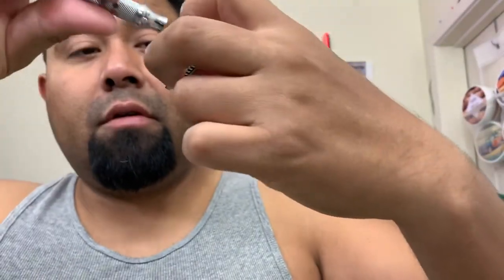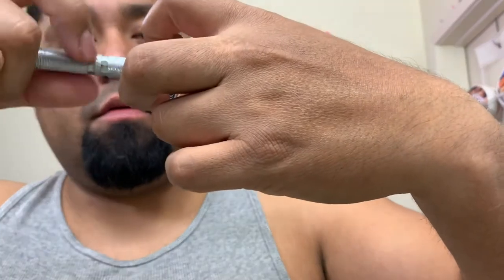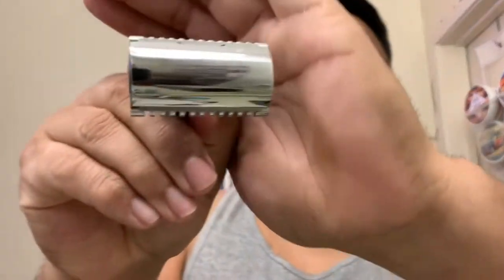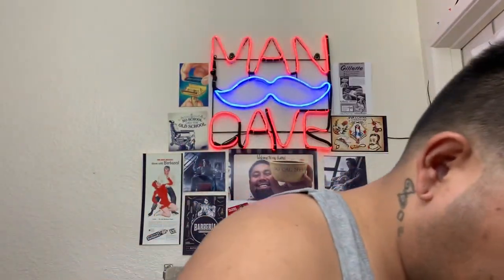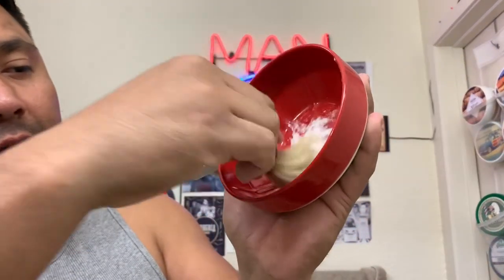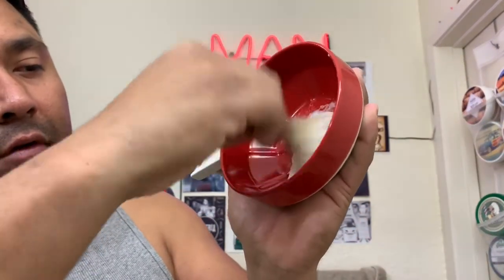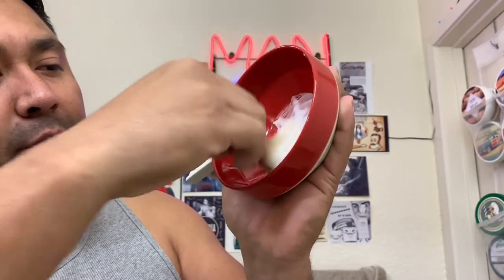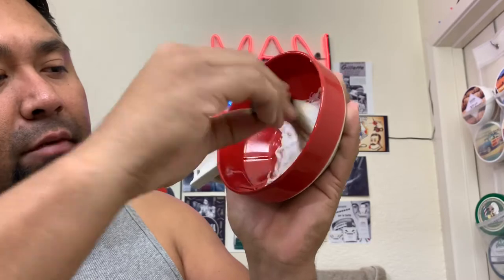That just might be another reason too. So there you go. Let's see how this does. Add some water here. So this is my first time obviously using this cream.